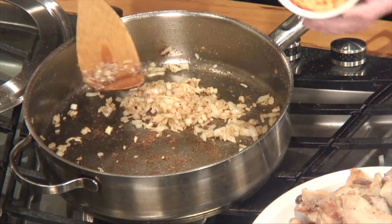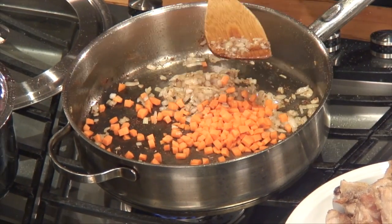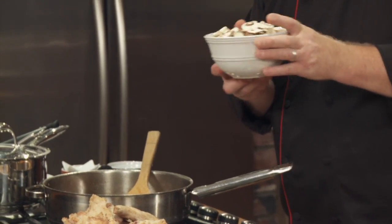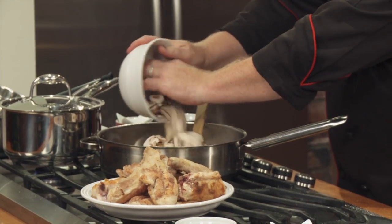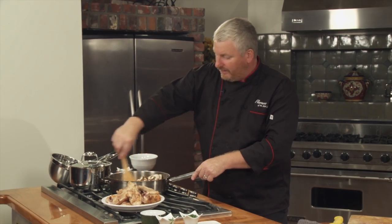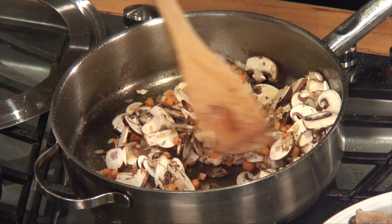Okay, a little bit of finely diced carrot. This is going to give us a little bit of color. Our nice cremini mushrooms, so brown mushrooms. You can use any kind of mushrooms that you like, really, but I saw these and I thought they're going to be really nice and kind of meaty, and they're going to give us that hunter component to our rabbit dish. So at this point, what I want to do is get rid of some of the moisture in the mushrooms. The mushrooms contain probably about 80% water.